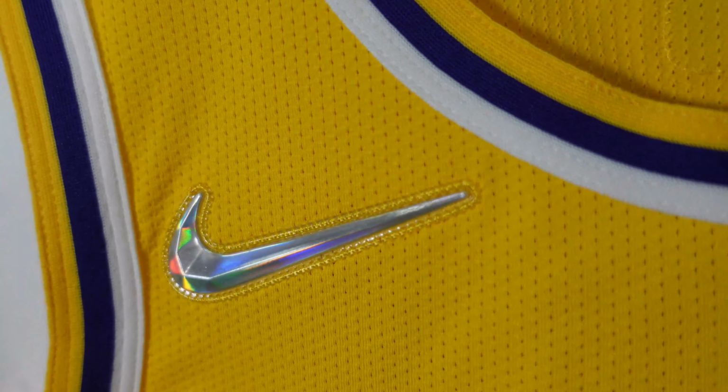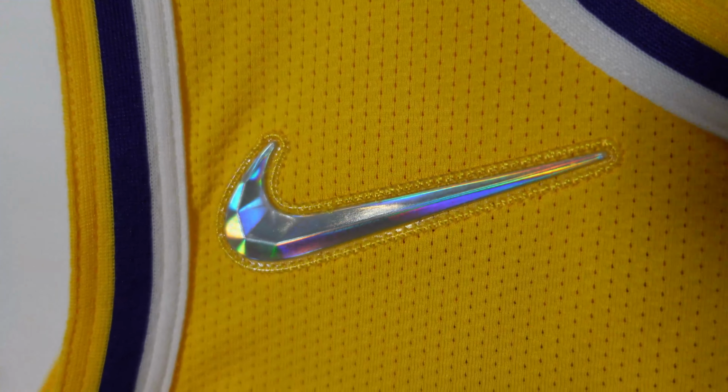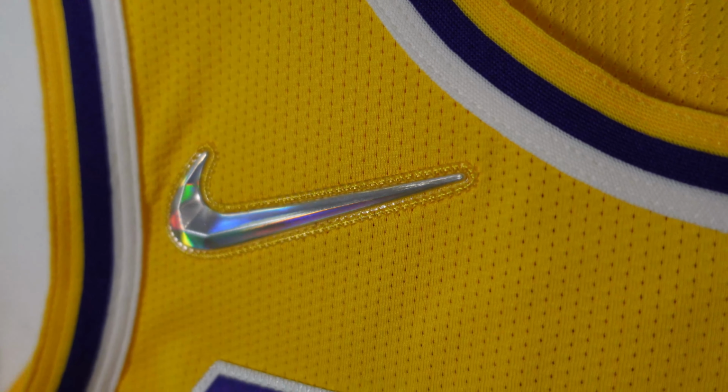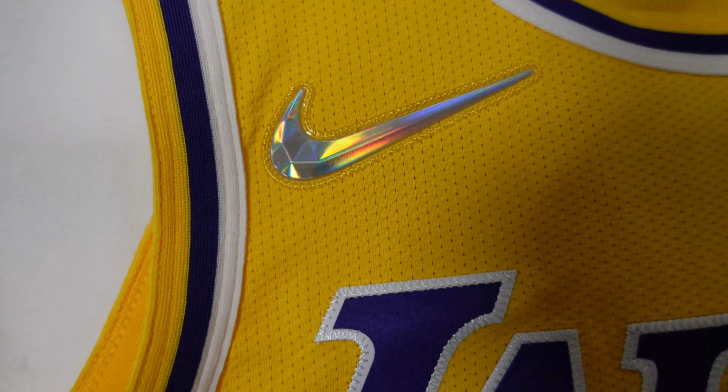But let's go on that swoosh. Look at that swoosh. That is sick. Stitched down, has that same material. It is beautiful.